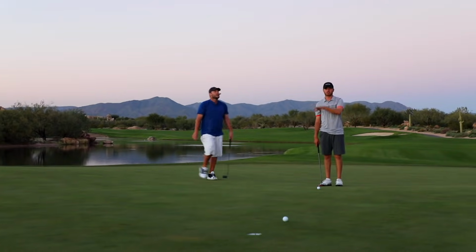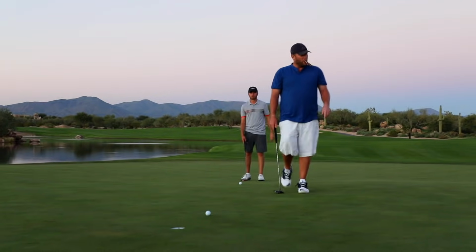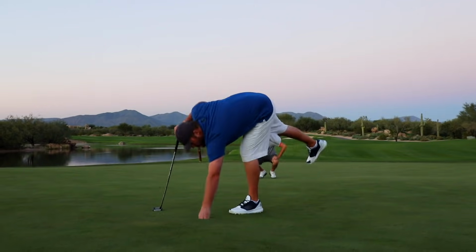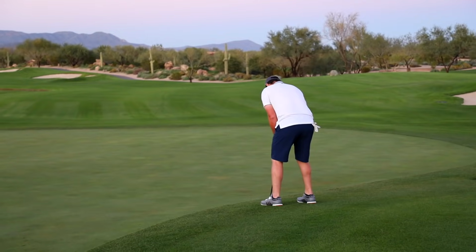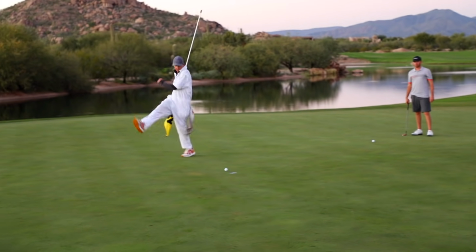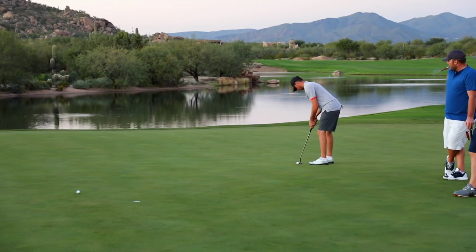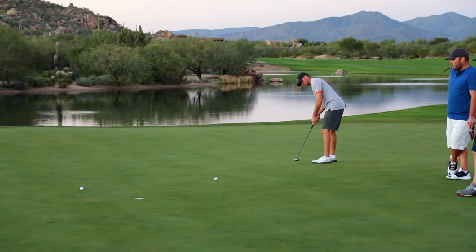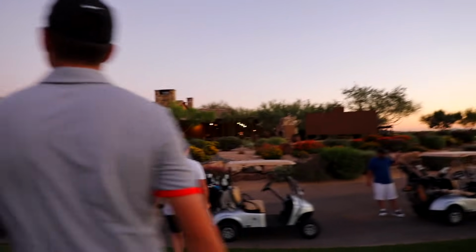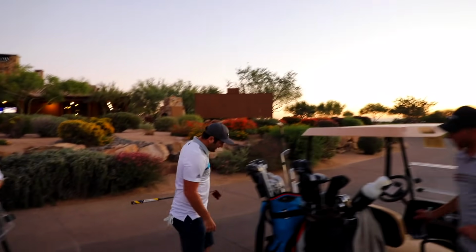Is mine basically gonna fall right? I think you gotta be pretty close to straight. I still see it going a little inside left. You go. Great putt. Good putt. That was nice for the amateur. I thought you had that birdie. Yeah, I know, I needed it.